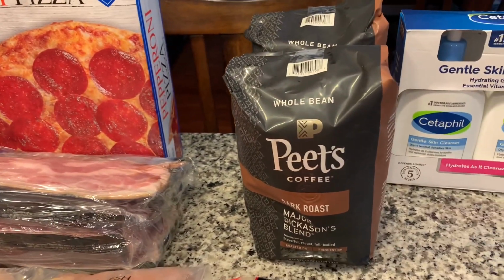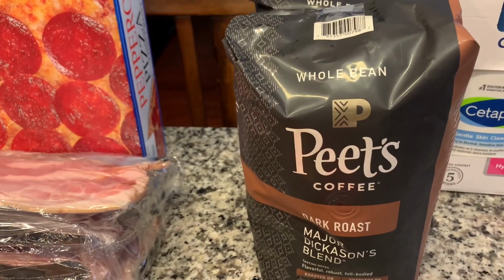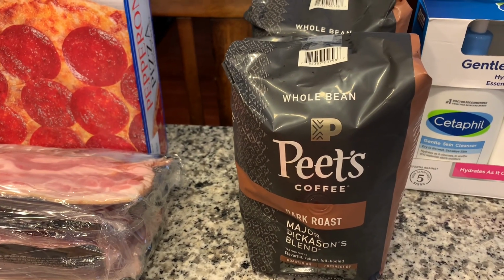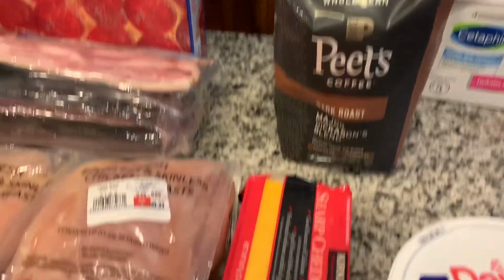They had this Pete's coffee on sale, so I went ahead and got two. This is our current favorite coffee to have, so I was really glad it was on sale. And we used the coffee bean grinder in the front of the store to grind the beans before we left.